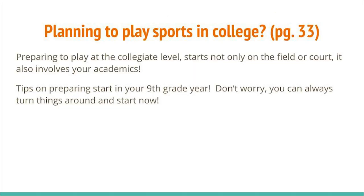Planning to play sports in college? Preparing to play at the collegiate level starts not only on the field or court, it also involves your academics. Tips on preparing start in your ninth grade year. Don't worry, you can always turn things around and start now.